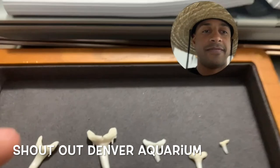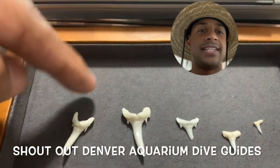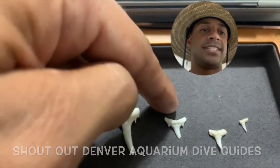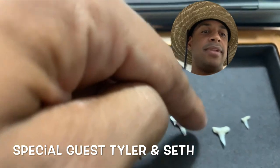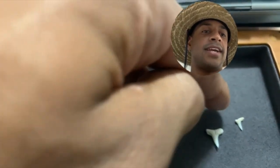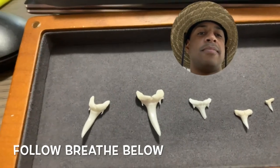The teeth from the Denver shark dive. We have two sand tiger teeth right here. This is a broken sand tiger tooth. Seth, he found this one. This is a blacktip shark tooth right here. And then this one was a little baby tooth, and I don't know which shark it came from, but great mementos from the dive.